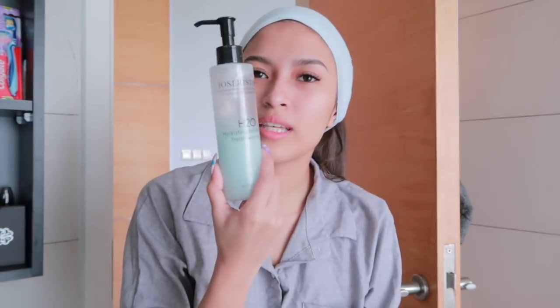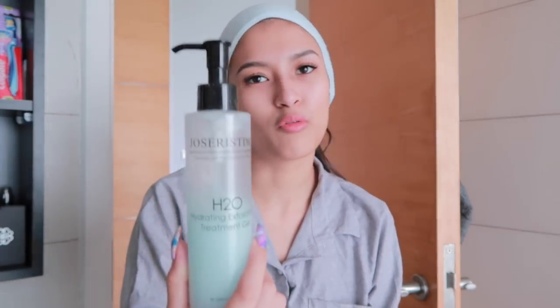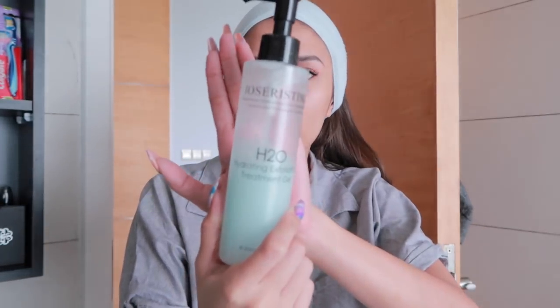Let's just move on. I want to show you guys this. I have no idea where to get this. If you know where to get this, please leave it in the comments so other people can buy it. But my sister got this. She gave it to me, and it's the Joceristine. Really long name, by the way.